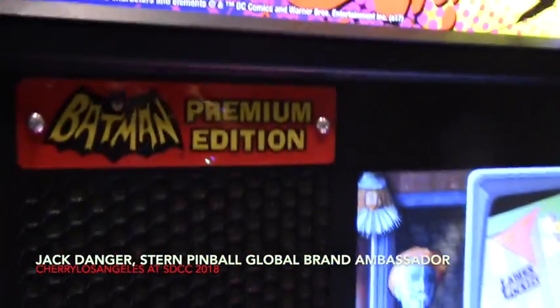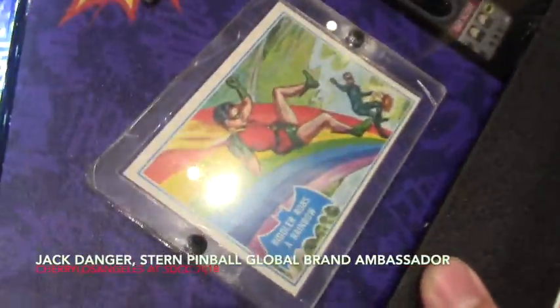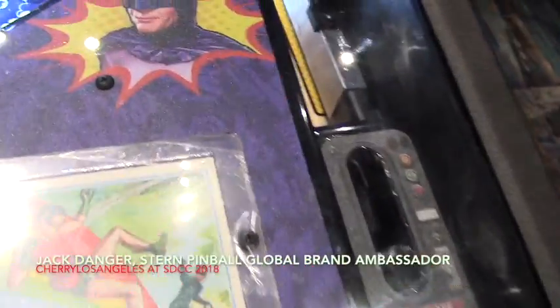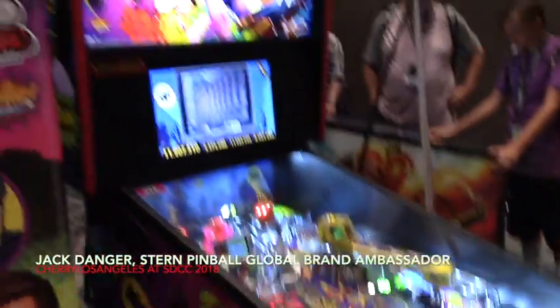The exact number I'm not too familiar with offhand, but every one came with an original Batman trading card. The LEs and Super LEs, these cards were actually signed by Adam West, the original Batman from Batman 66. And this game also has original call-outs from Adam West before he passed away. Oh, wow, that is really cool.